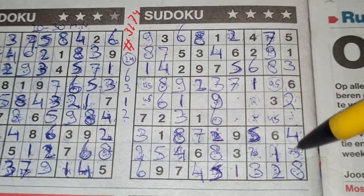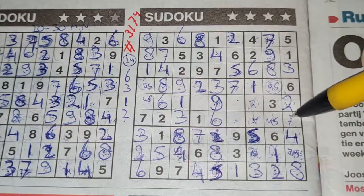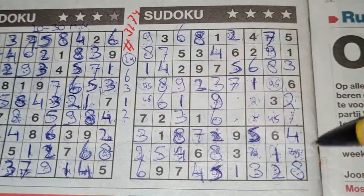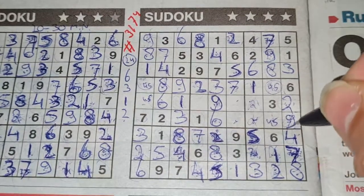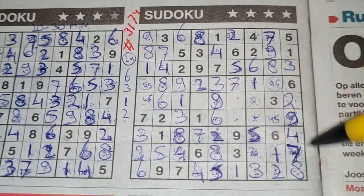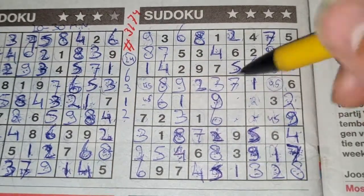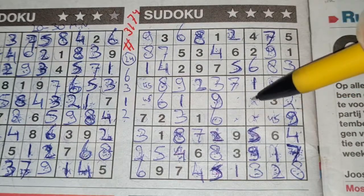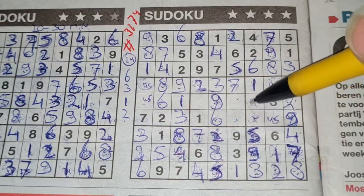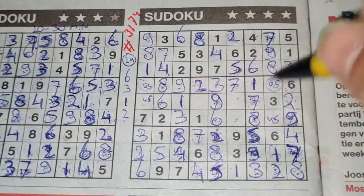2 numbers left. In the last column, the 7 and the 9, and look, we have a 7 there, so no 7 there, 7 should be here, and the 9 goes there. 1 number left in this big square for number 9, 2 numbers left in this big square. Here we have 4 and a 5, the other pair should be the 8 and the 7. We see here 7, no 7 there, 7 should be here, and the 8 goes there.